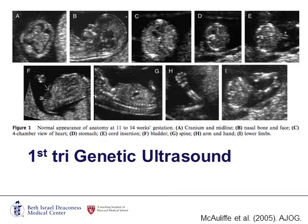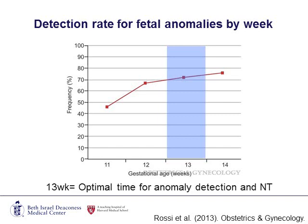And you can see in the top, in A, you can see that we can see parts of the brain very well. In B, you can see the nasal bone and the profile. In C, you can see a four-chamber heart. D, you can see a stomach, and so forth. I won't go through all the images, but you can see that we can see a lot of the anatomy in a first trimester genetic ultrasound, and we can detect many birth defects.